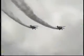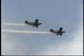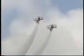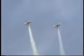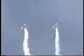And around they go. 4Gs pressing them down into the seat. The hammerhead turn around. Watch now as Ron performs a full beam hammerhead. Saglimbene performs the claw hammerhead. What's the difference? I don't know.